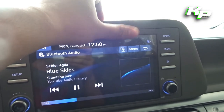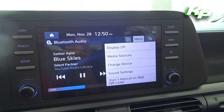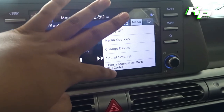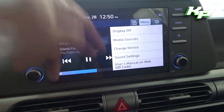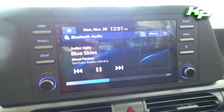You can change your device right here using this button right here. Go to your menu. Here are your selective menu sources. You got your media sources, change device, sound settings, user's manual on web using the QR code. You can actually put the display off. Very nice.